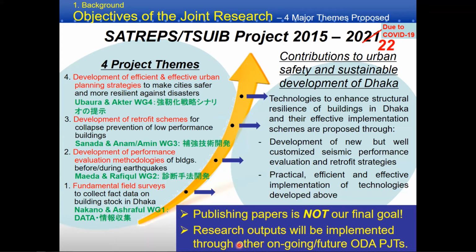These are the major topics included in our SATREPS project. Each of these research topics is headed by a working group, 1, 2, 3, 4. The first research topic is fundamental field surveys to collect factual data on building stock in Dhaka city.